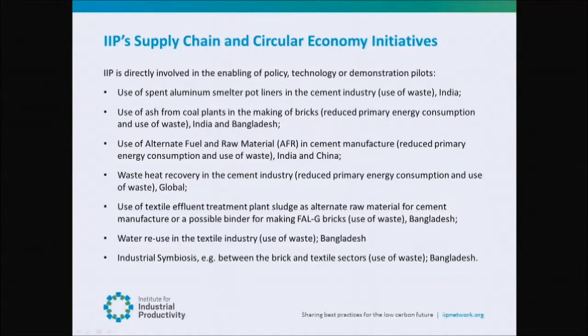There is, for example, right now, one of the audience members talked about material efficiency. So we have a project going on where we are looking at the waste from the aluminum industry, the smelters, and using it in the cement kilns. We are looking at taking ash from coal power plants and using it for making bricks.